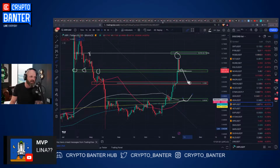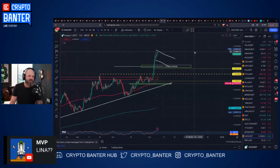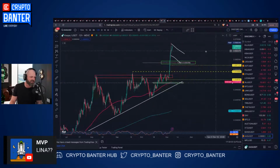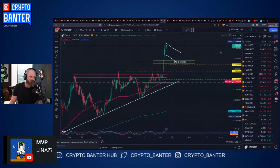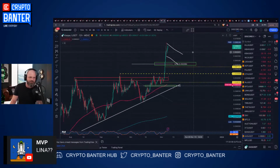Let's take a look at CAS. Another one showing strong signs, guys. I wanted to try and tackle at least something that's a little bit bullish for us today and maybe get us an entry. So here we are with CAS. You know the story with CAS. CAS and I used to hate each other. Now we're very good friends. We've had some good moves out of CAS. I'm sure Simon's very happy about that.